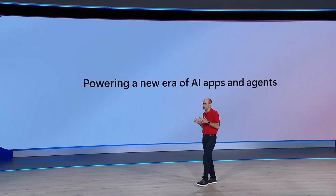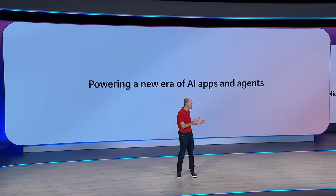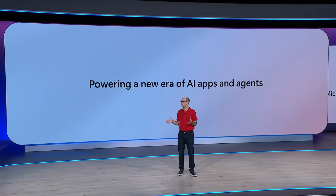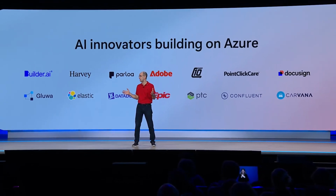And collectively, all this technology is powering a new generation of AI apps and agents. Everything that you've seen built so far at this conference, yesterday and today, is all running on top of this Azure infrastructure. And we're seeing great companies like these building differentiated AI solutions. And we'd love to see your logo on the wall this time next year as well.